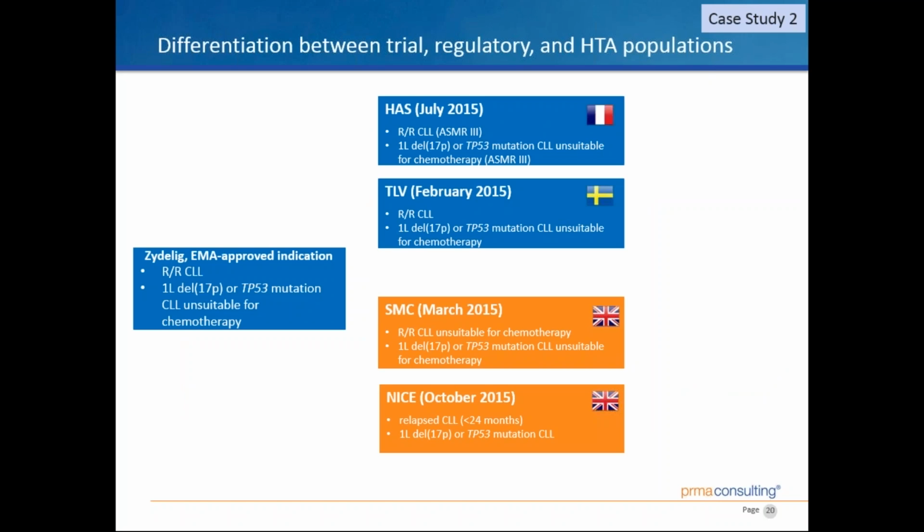For Imbruvica, another drug for CLL, there were similar issues with the regulatory indication, but this time the trial comparator was Azera, an earlier approved drug for CLL. However, it turned out not to be widely used in the relapsed refractory setting, making it not a very good comparator. So as a result, there were really fragmented assessments at HTA.